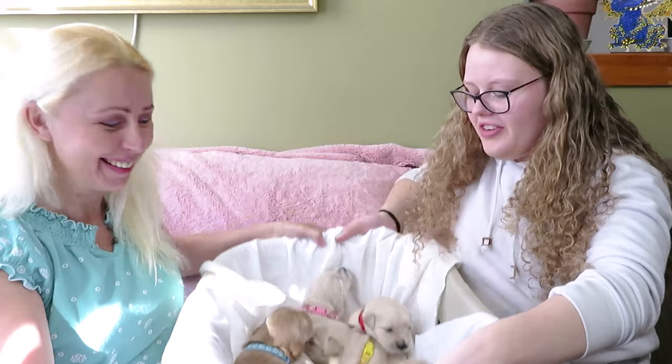So my guests in here are 9 golden retriever puppies. Okay, how about we lift this basket. Hold on, let's lift the basket. Let's show what we have in here. Look at this. Oh, my heart is melting.